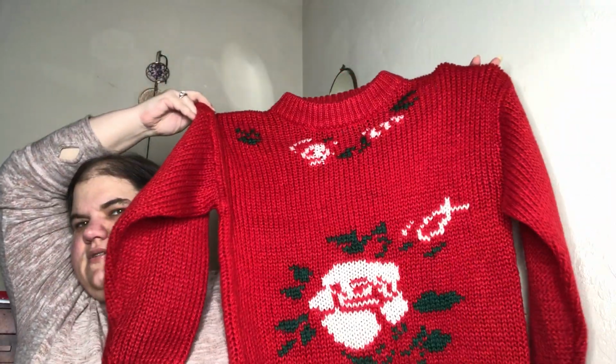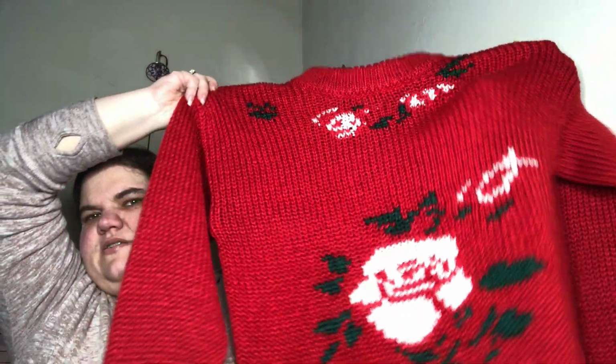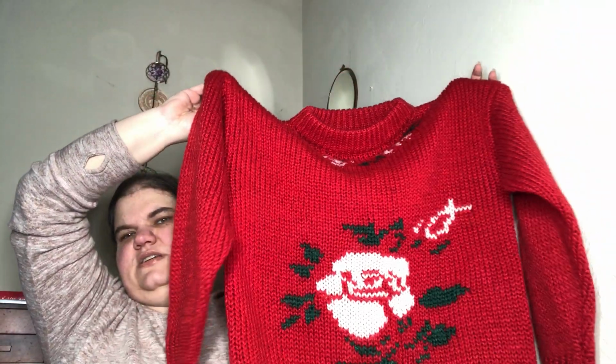Okay, we're almost done with the stuff from that trip. This sweater is hilarious. That's a rose. I thought it was Santa Claus when I first picked it up, but now I think it is a rose. It is Partners by Mervyn's. Totally doesn't matter, but it's just this vintage crew neck sweater. I do fairly well with those, especially the large, gaudy prints. Tend to do really well.